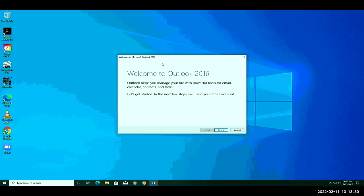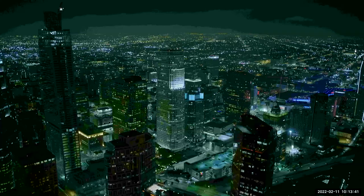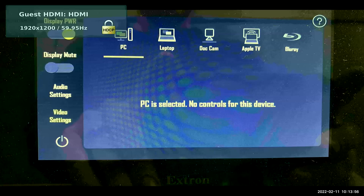Document camera is the same way. You tap on that. Apple TV, you'll see as well, and we'll dialogue a little bit about how that works later. And then same thing here with the Blu-ray. So all of these elements will be accessible via that touch interface across the top. Let's circle through here and catch up to what I'm saying through my slides here.